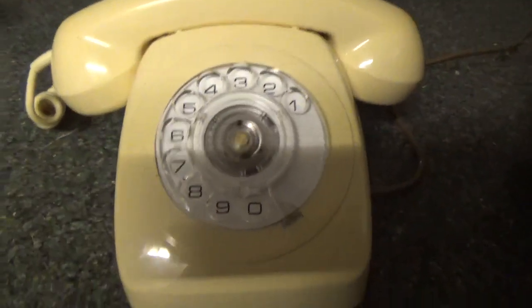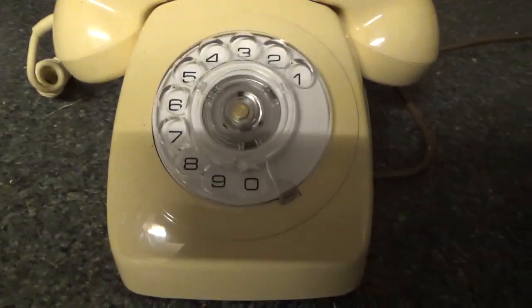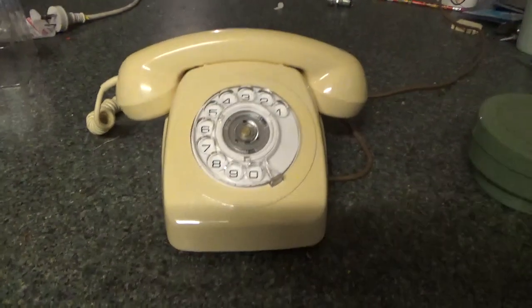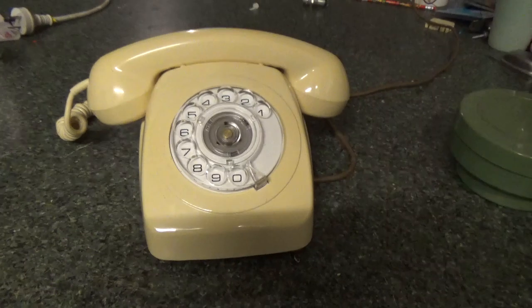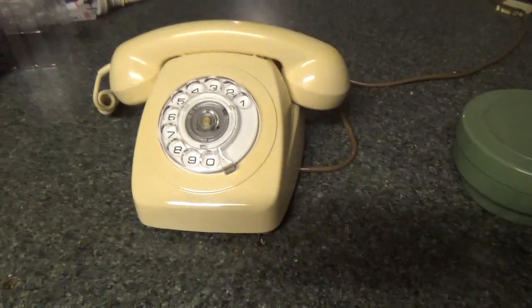If you ever find one intact, the best thing to do is take it off the phone very, very carefully and put it away in a plastic bag in a drawer somewhere. If you have the phone out on display it won't get damaged, because I had one in the past that got damaged when I left it on display.